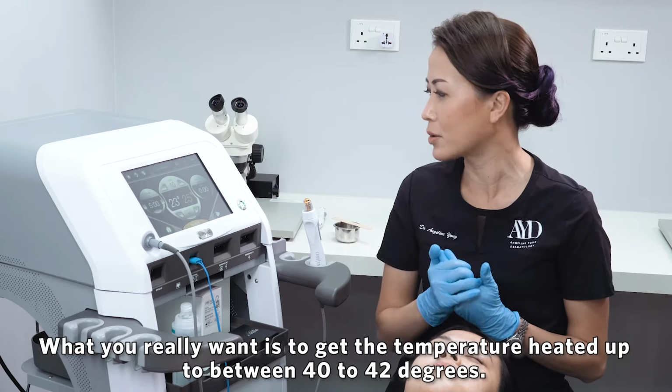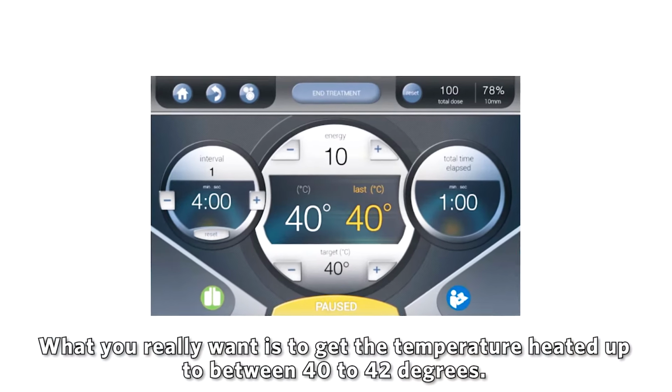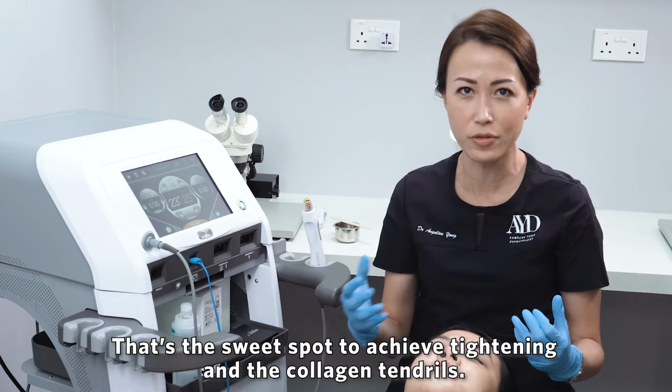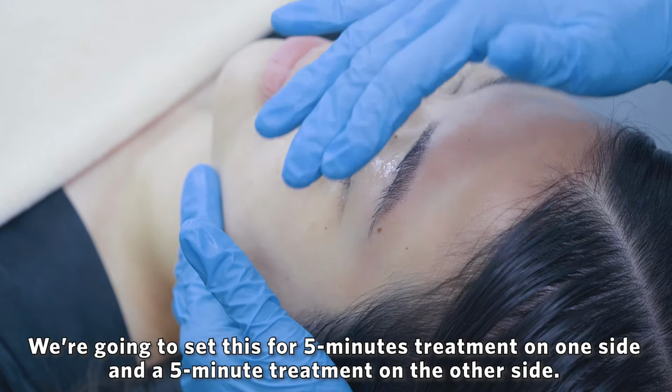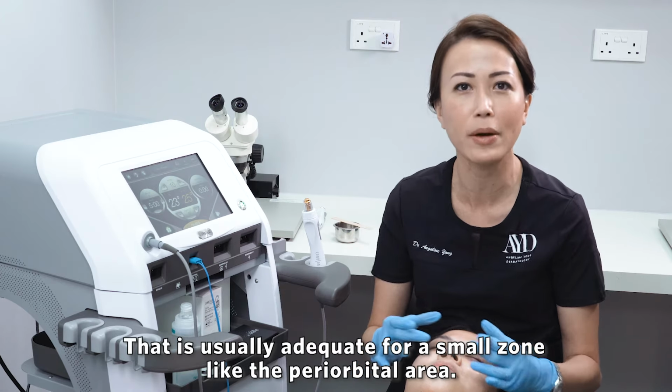What we really want is to get the temperature heated up to between about 40 to 42 degrees. That's the sweet spot to really achieve a lot of tightening of the collagen tendrils. We're going to set this for a 5-minute treatment on one side and a 5-minute treatment on the other side. That's usually adequate for a small zone like the periorbital area.